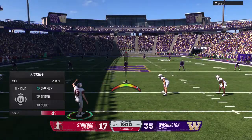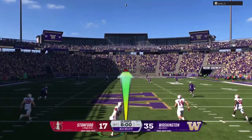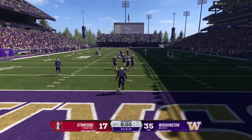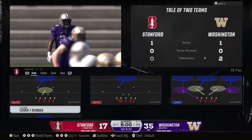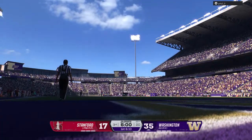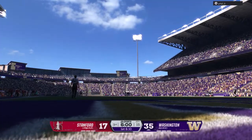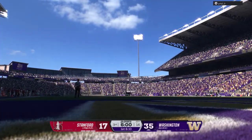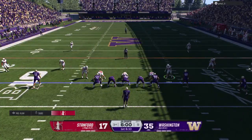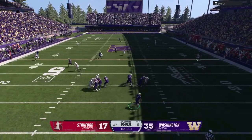Stanford will boot it away to start the second half. And no chance at a return here. They'll start this drive at their own 25. The drive starts from their own 25-yard line. They'll start this drive going to the air.